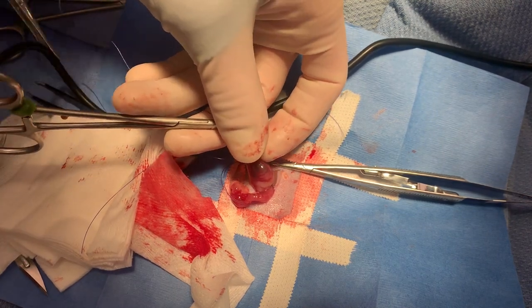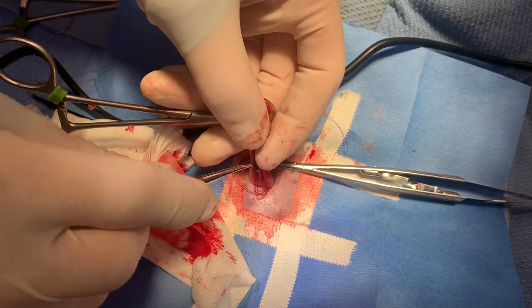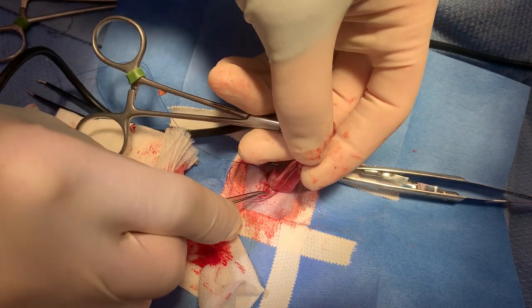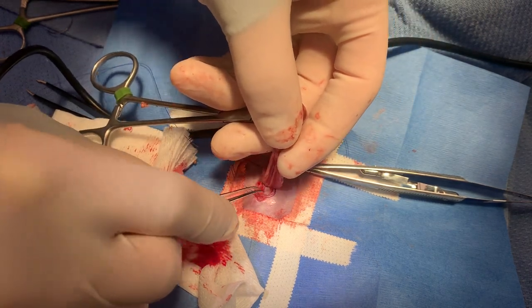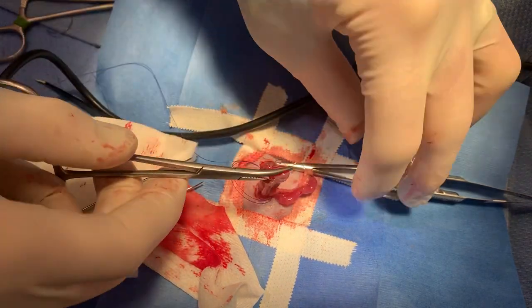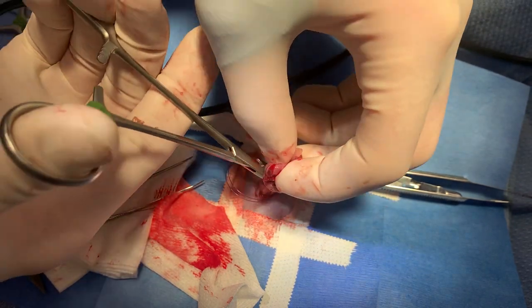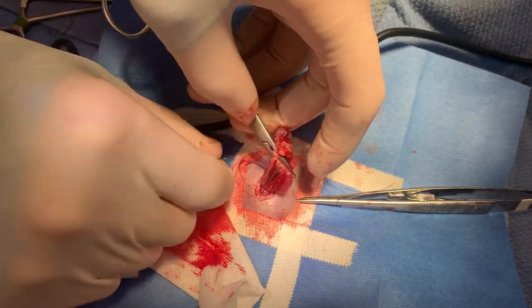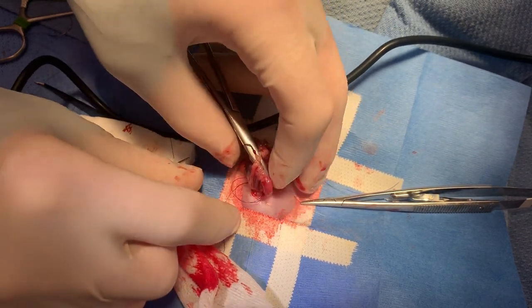I think I have a little bit of maybe body wall in this. Maybe not, it's just the uterus and or vagina. That's right. See if I can drop this one just slightly further down.